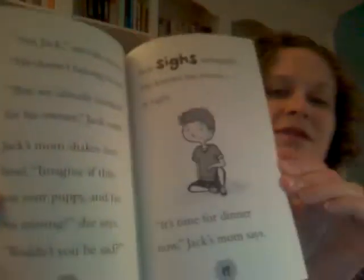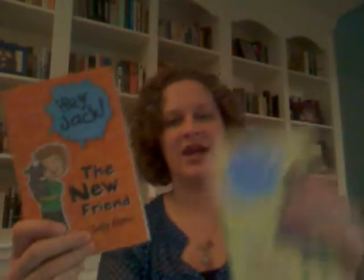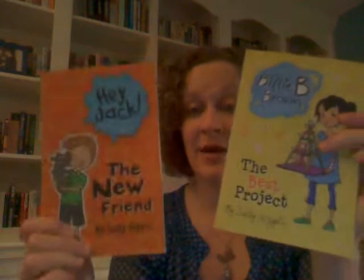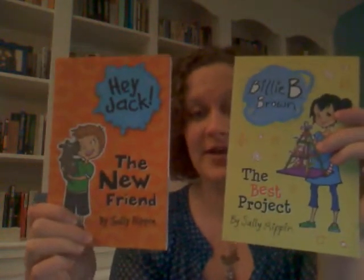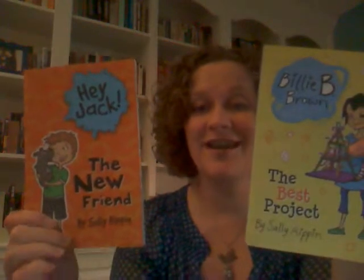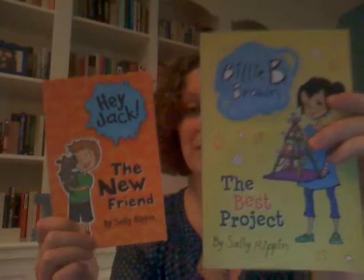So as you can see, there's tons of white space on the page, and the text is really big, and there's lots of pictures to break up the text. So this is Hey Jack, and this is Billy B. Brown. And the great thing about these, there are 12 in each of these series, and these two guys are best friends, and they show up in each other's books. So if someone likes Hey Jack, when they finish the 12 Hey Jacks, they'll probably want to read Billy B. because Jack is still in there.